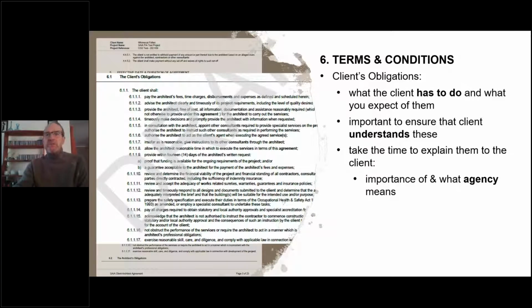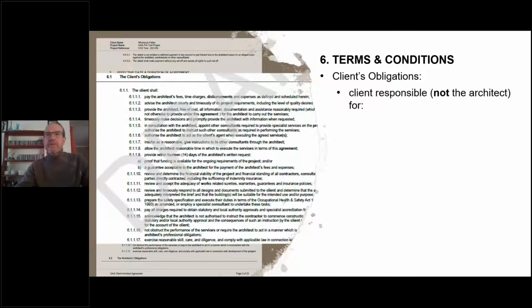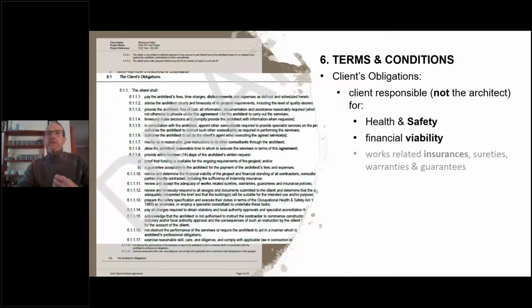And as we said earlier, the importance of agency. You must make sure they understand that and they understand their requirement to provide reasonable time to undertake the work. You must remember items that are specific, like client responsibility, which are listed in here, that they are responsible for: health and safety, the financial viability and insurances, not you. The client must get the right advice regarding insurances as to what's appropriate, for instance.